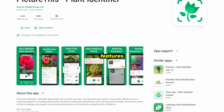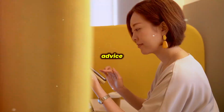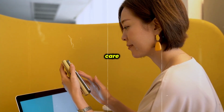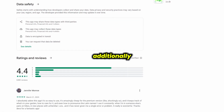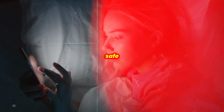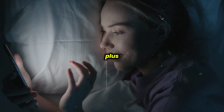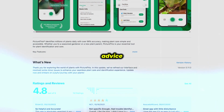One of its strongest features is the ability to diagnose plant diseases and provide treatment advice, acting like a personal plant doctor. It also offers helpful care tips, watering reminders, and a light meter to ensure your plants thrive in the right environment. Additionally, the app warns you about toxic plants to keep your pets and family safe, and helps identify weeds with tips on removal. Plus, you can track your plant collection and even chat with experts for personalized advice.